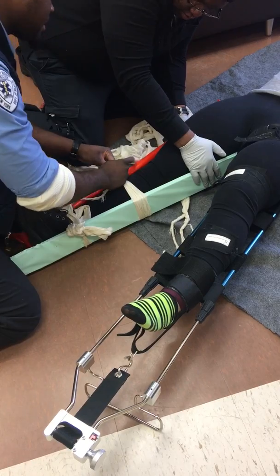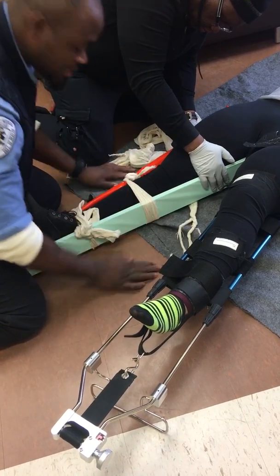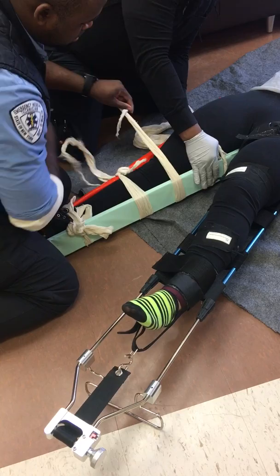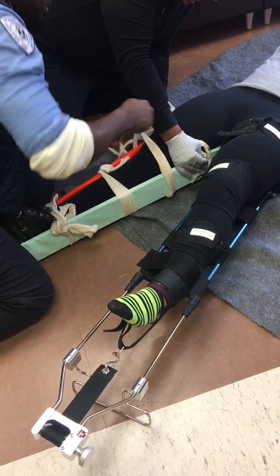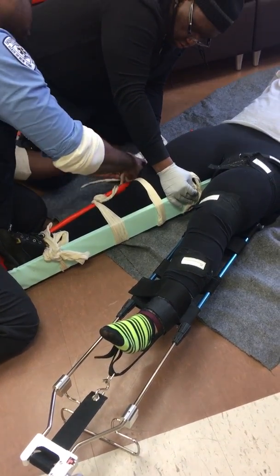We're applying these cravats just so it's tight enough to stabilize the leg and minimize movement. And we make sure it's not resting on the joint, so it's above the knees. And the knots are on the wood and not on the skin.